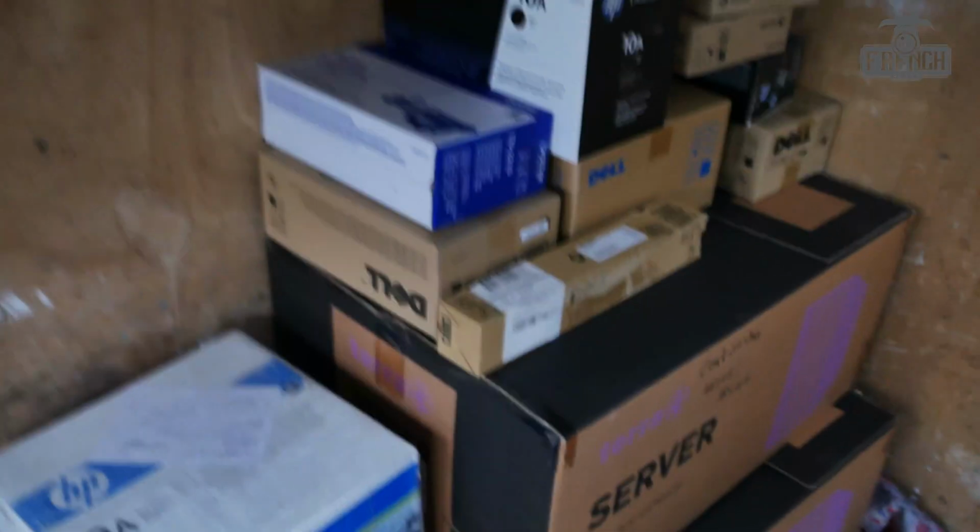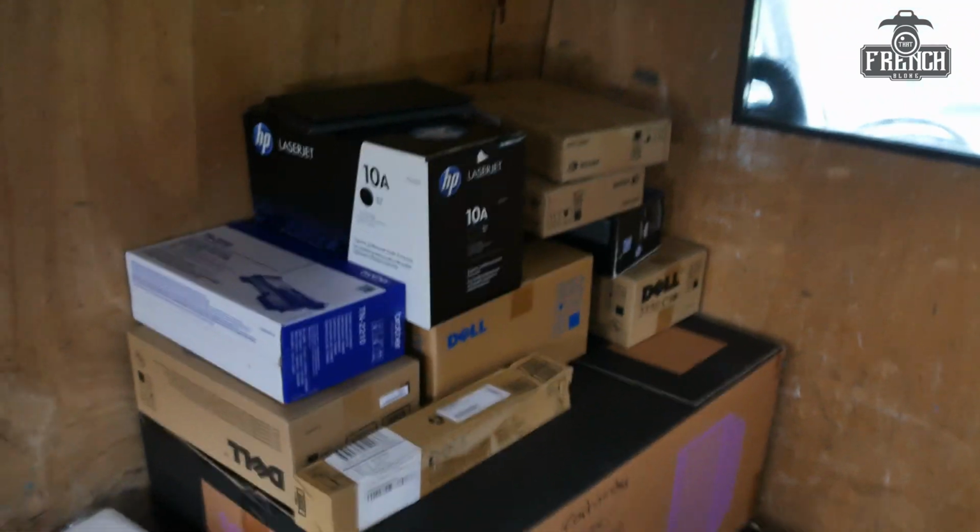We are now Saturday, I'm back home, and I'm going to process everything I got. So here is what I've done. I put everything in a big pile in a corner of my van, and what I'm going to do is take each single one of those boxes, scan them in the Amazon seller app, and try to see how much they are and prepare them.